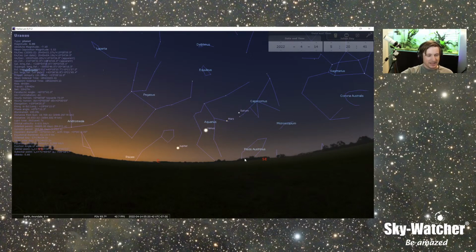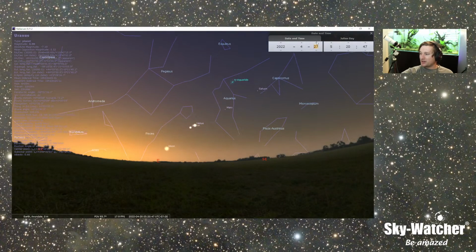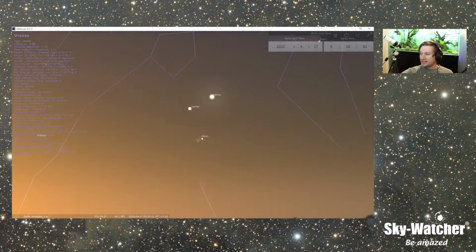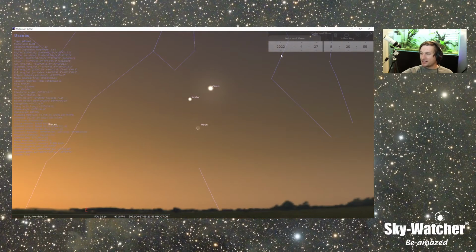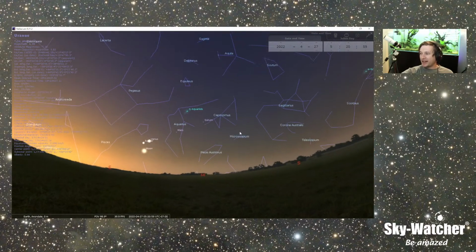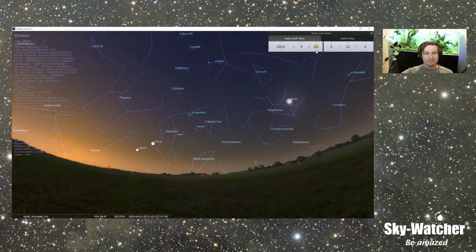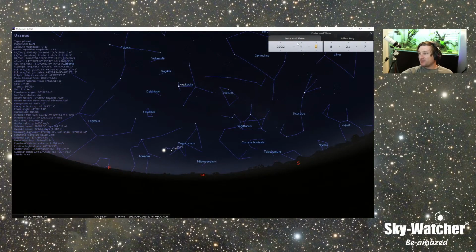So if you're into planets, unfortunately you have to get up really early in the morning right now. But that's where they're hanging out. And then we have another conjunction right here. This one will be really nice. You have a really thin crescent moon, Jupiter and Venus hanging out. That's on the 27th of April. But yeah, all the planet action is happening in the morning. So that's completely up to you if you want to get up that early or stay up.